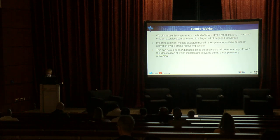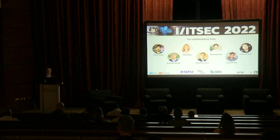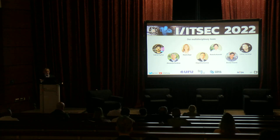Going to the final remarks, I would like to present our team, okay? Those are all the authors of this paper. Here you have computer scientists, biomedical engineers, computer engineers, physical therapists, occupational therapists, and doctors. This is a multidisciplinary team, and those are all the authors of the paper, okay?